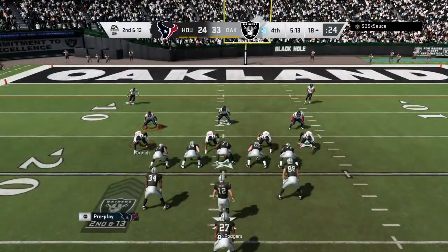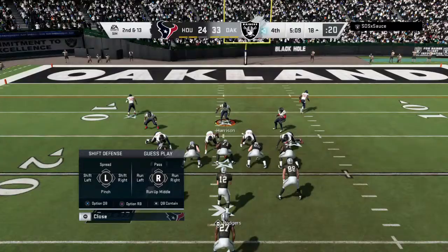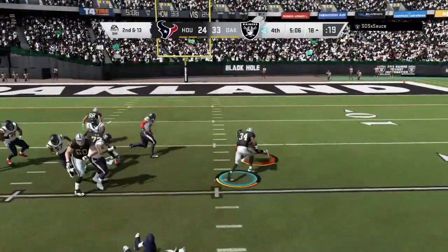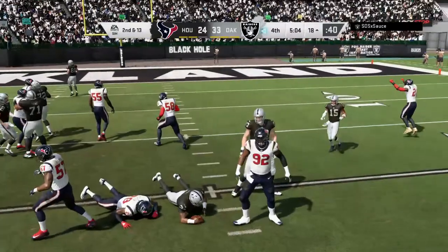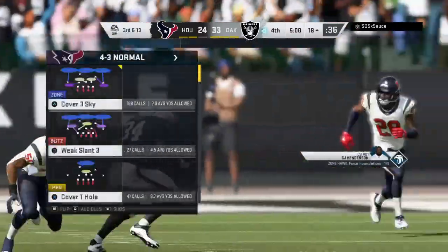Blue 58. You ain't going nowhere. 49, check 49. They go again with Scott. And he stopped immediately there. Call it no gain there, and now they're looking at a 3rd and 13.